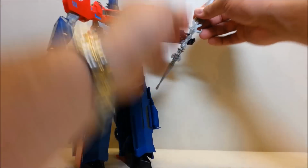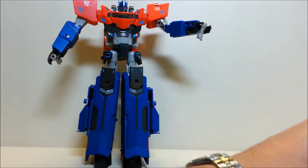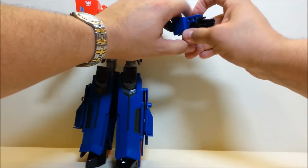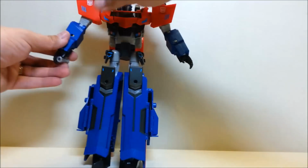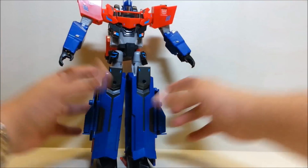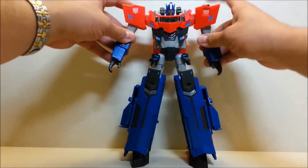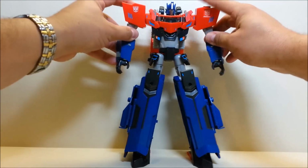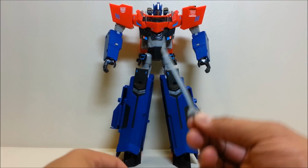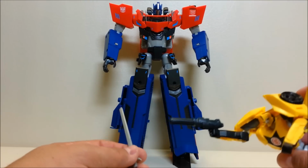So you can mix and match these guys around and come up with your own different weapons, or see what looks best. Or you can do what I like to do, which I think looks best, which is actually sharing those weapons with the warrior class Autobots. Except maybe that axe. I like the way the axe looks with Prime. Other than that, the rifle and the other swords look pretty good with some of the other Autobots. This sword right here looks really good with Sideswipe, so I think that looks great with him. And again, I thought that rifle looked pretty good for Bumblebee.